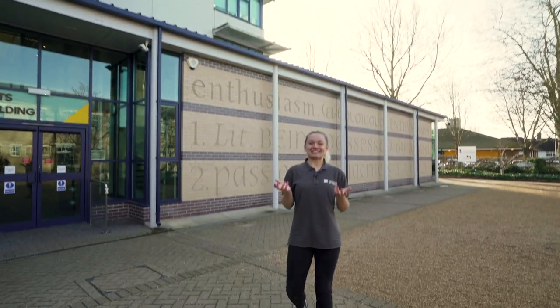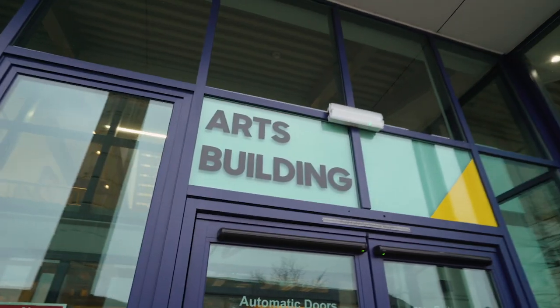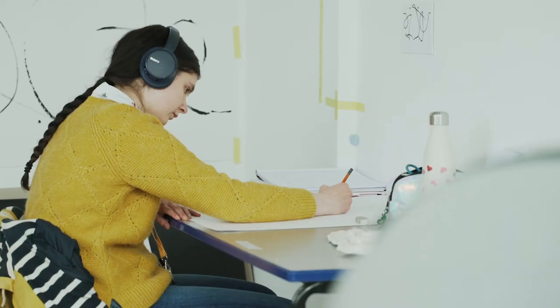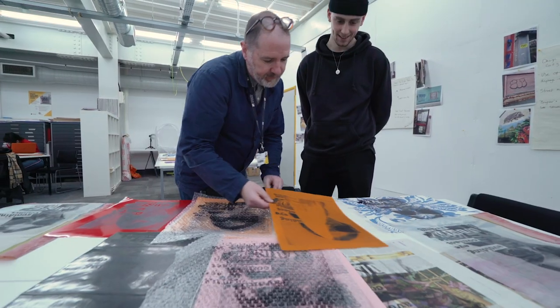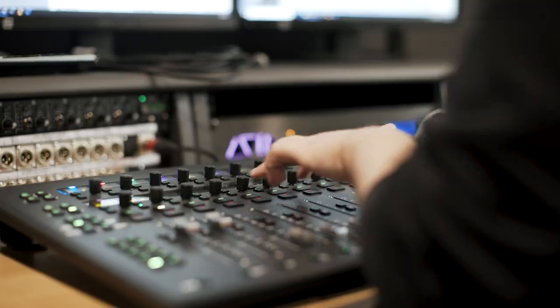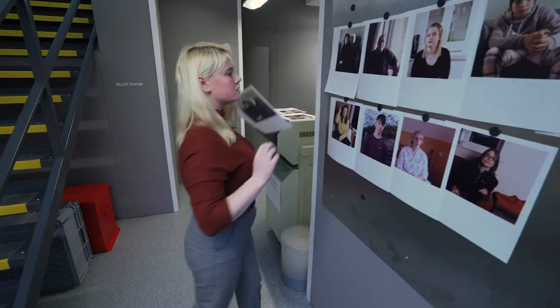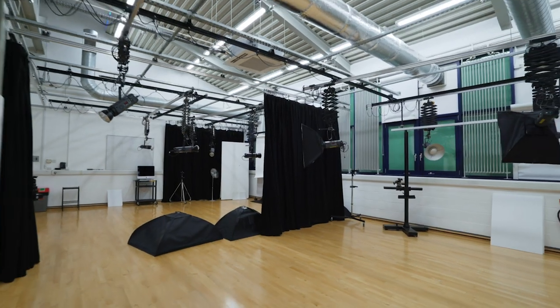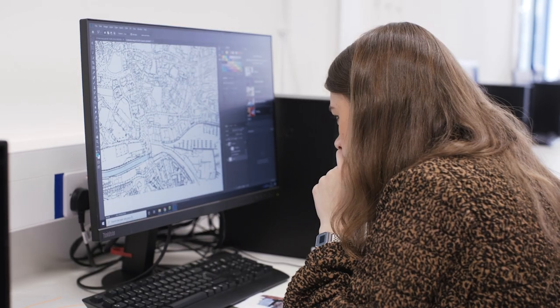The Arts Building is the hub for our Humanities and Arts subjects. Students studying art, graphic design, film, photography and architecture can benefit from the purpose-built studios, computer labs and digital suites.